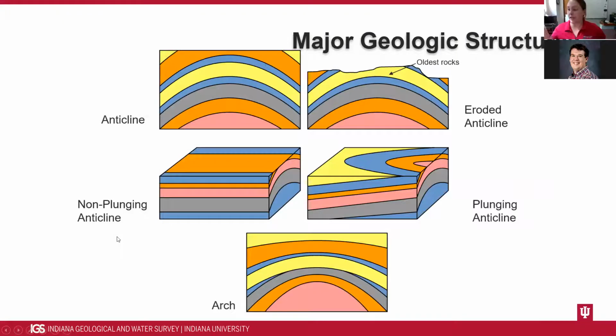Okay, looking at that arch, the geologic name for an arch is an anticline. So you can see in an arch or an anticline setting, the oldest rocks are going to be in the middle at the bottom. This is just a principle of geology that the oldest rocks are at the bottom, and over time, the younger deposits get laid down on top. But if we were to stop deposition and begin eroding those rocks or sediment, the oldest rocks are going to be exposed in the middle. So you can see on this diagram, we went from having the yellow at the top and then orange and then blue, and now we've eroded down to where we have yellow exposed in the middle here. The older rocks are in the middle.